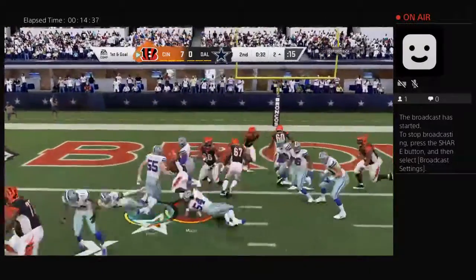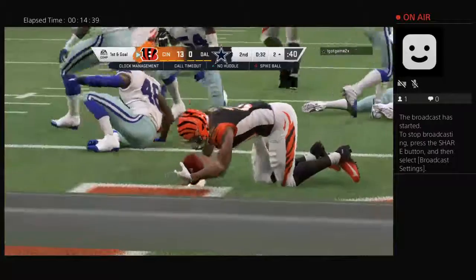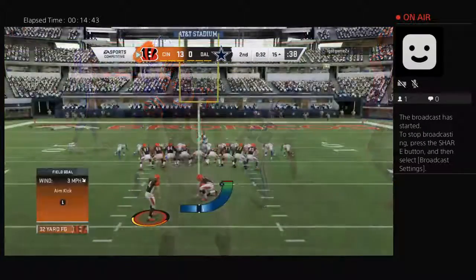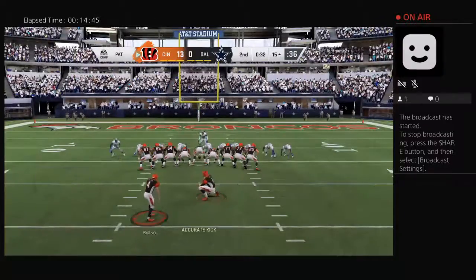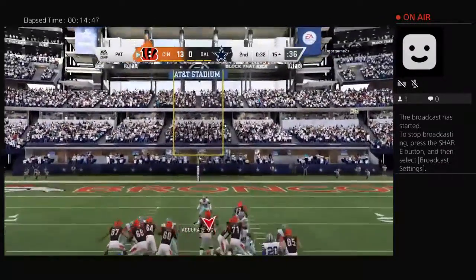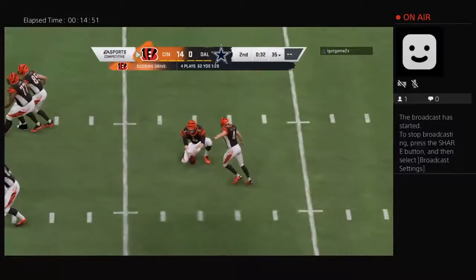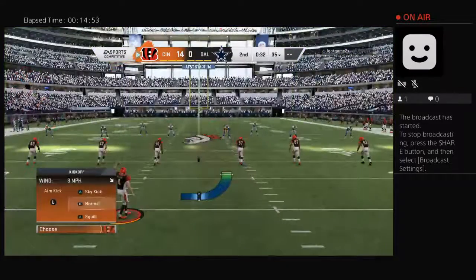Mixon trying to punch it in, and he takes it into the end zone. Touchdown, Bengals. Joe Mixon with his 2nd touchdown here in this first half. And the Bengals, they widen their lead. Bullock good on the extra point, and it's now 14-0.